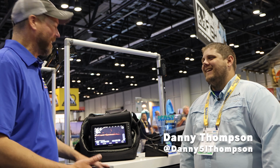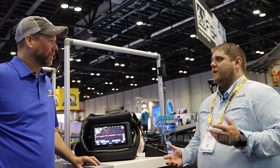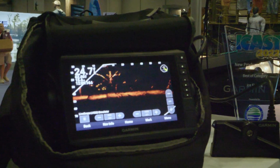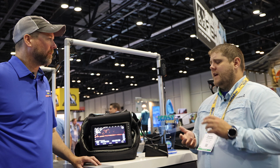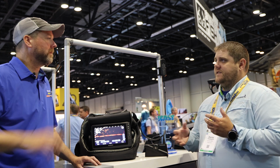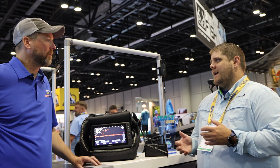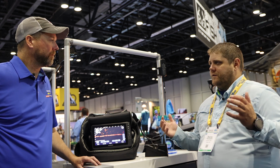Thank you very much. What is this? So this is the new Live Scope Ice Bundle with the Plus transducer. We've got the new transducer, gives us a lot better stitch points, eliminates that ghost tree, gives us a lot better clarity. So we're able to see the fish, identify the species, and what I like is the distance, being able to find those fish a lot farther away than before.